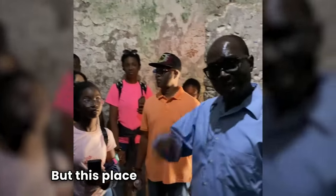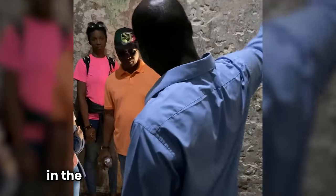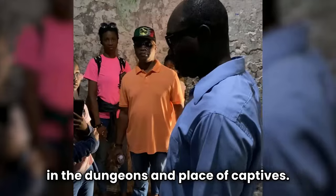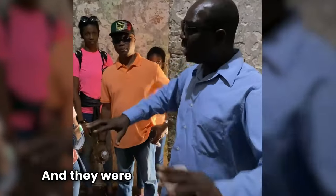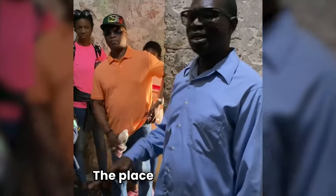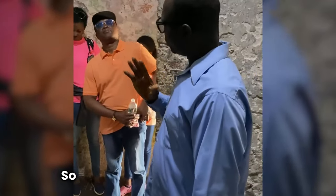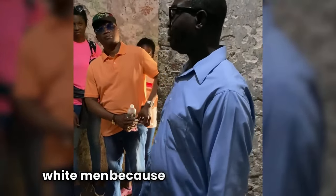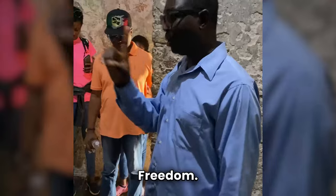But this place was designed for some of the black people that the British kept in the dungeons as slaves or captives. And I told you they would go to the toilet, they would urinate, and they were in there for 3 months. The place was smelling, stinking. So some of them were fighting the white men because they were suffering. Their message was freedom, freedom.